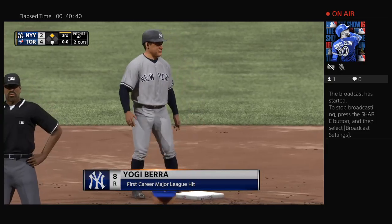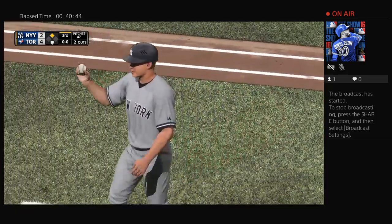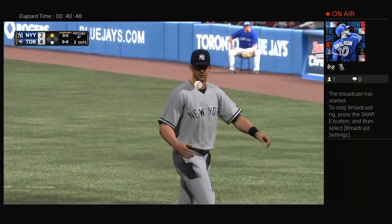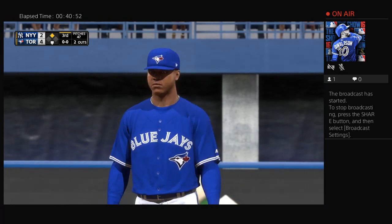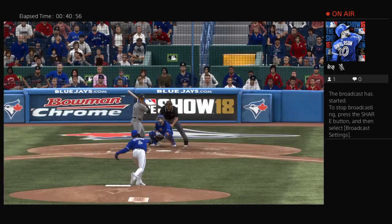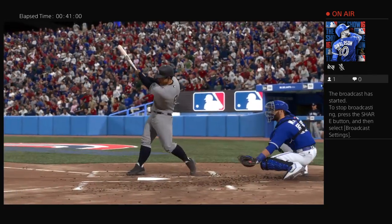Yogi Berra has just collected his first hit in the big leagues. And as is customary, there's the ball being sent into the dugout. Someone will tuck it away for him to put in his trophy case. Yeah, good for him, and congratulations. Listen, he's worked his entire lifetime for this moment, and he's obviously trying to play it cool right now, but you can bet inside his head, he's on top of the world.